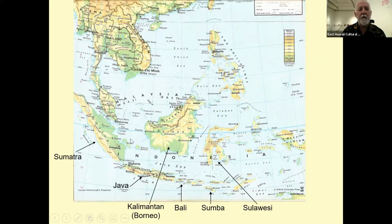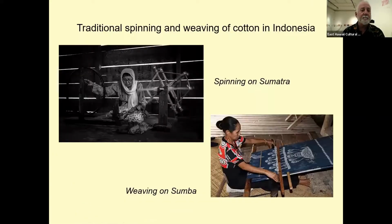Java and Sumatra are right off the main trade routes coming from China through the Straits of Malacca on their way to India and the Indian Ocean. Also, Java is the way to the Spice Islands from the west. And so this is a very, very ancient seafaring area with lots and lots of different cultures interacting.